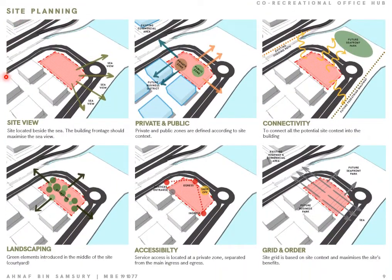Next is my site planning diagram. The first one is the site view. The site is located beside the sea, so the building frontage should maximize the sea view. The second one is private and public. Private and public zones are defined according to the site context. The next one is connectivity, to connect all the site potential into my building.